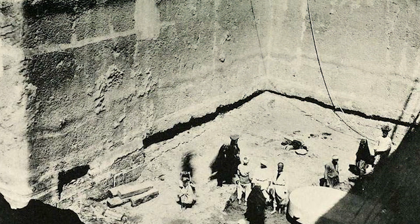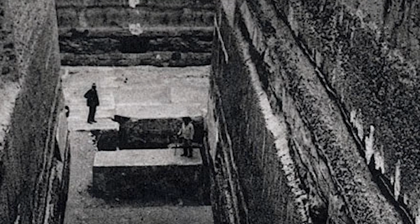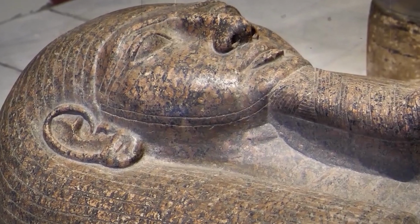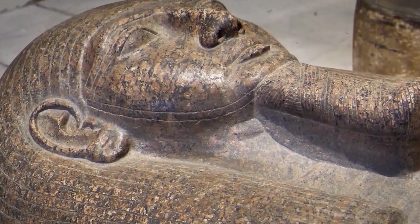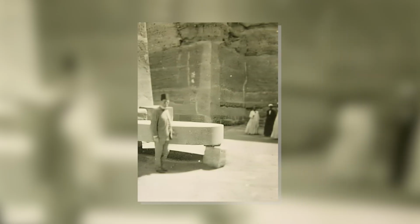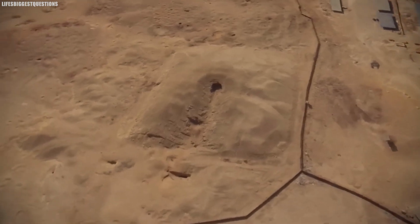When the team removed the lid, they were surprised to find no treasure inside, only a thin, black residue clinging to the walls. Barsanti speculated that the vat once held a liquid offering that had evaporated over time. Despite the lack of treasure, he felt the vat was of great significance. Why had the builders taken such care to protect it?